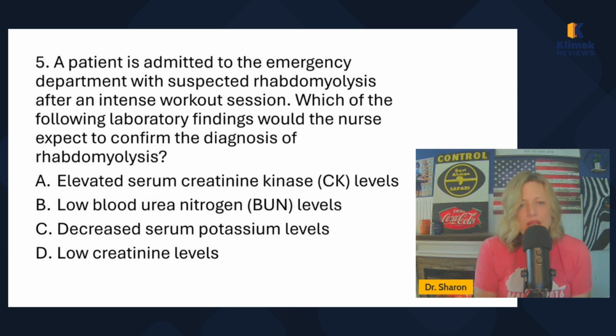Decreased serum potassium levels. Well, serum potassium isn't specific to the kidneys, but with kidney damage, you can see elevated serum potassium levels. So I don't expect a decreased serum potassium level with kidney problems. Low creatinine levels. Well, that is specific to kidneys, but I expect it to be high. So B, C, and D, none of those are the right answers. So we better look at A, elevated serum creatinine kinase levels.